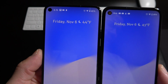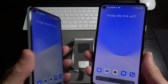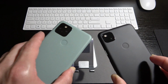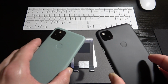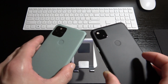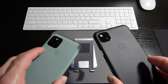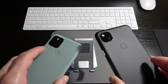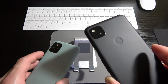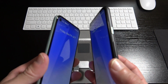You get a little bit more with the camera on the Pixel 5. Okay, you get an ultra wide sensor on the Pixel 5. You get the same primary camera, which is a 12.2 megapixel sensor on both of these phones. But on the Pixel 4a, you only get one camera lens, which is fine, because when the Pixel originally came out, it only had one lens, and it was literally killing the competition.